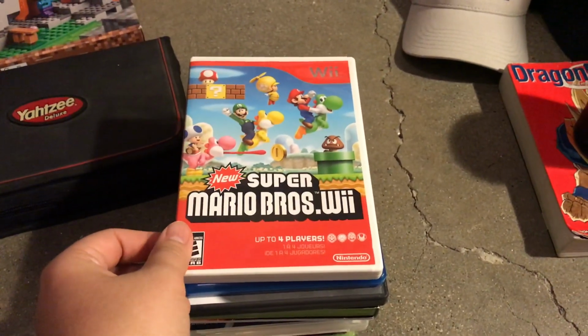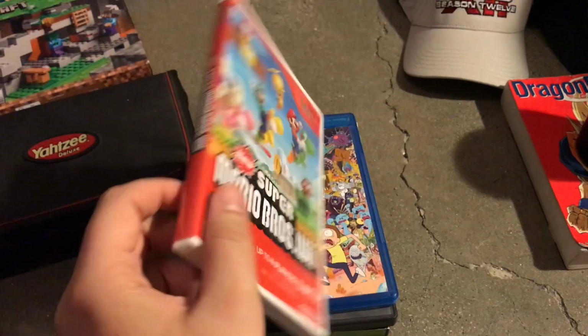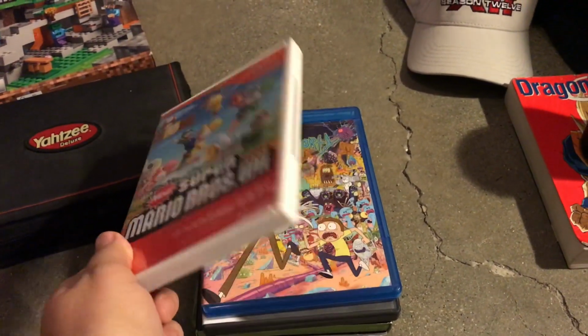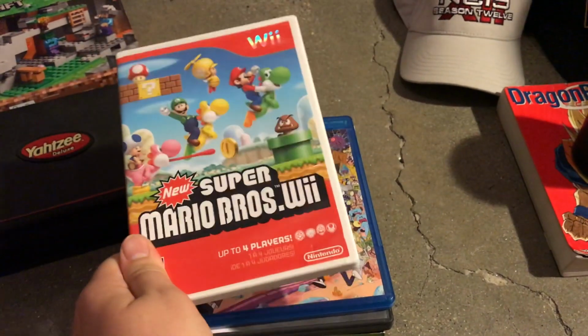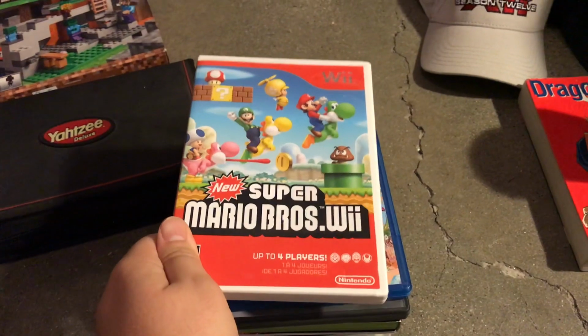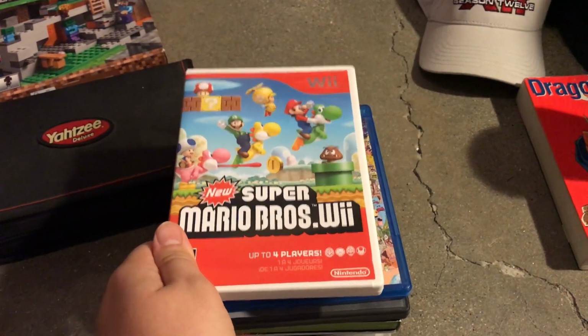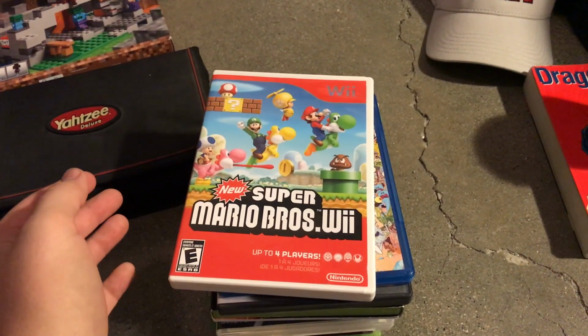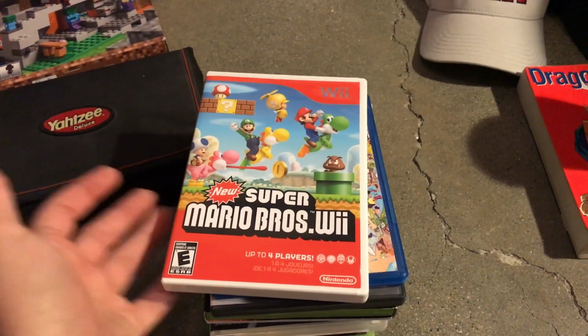Then we got New Super Mario Bros. Wii. I think I paid $9.99 and used a $2 coupon. So again, this game fluctuates in price so much, so I'm just parking at between like 18 and 20. I'm not going to go any lower. It'll eventually sell, probably in the next couple of months as summer comes closer and people are buying up games to play.